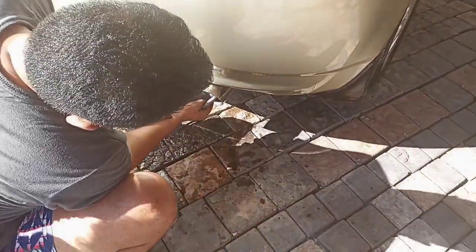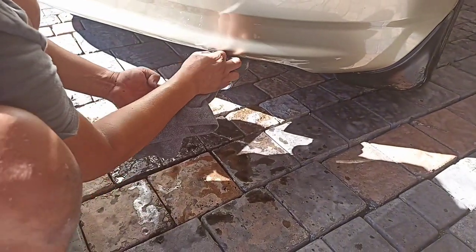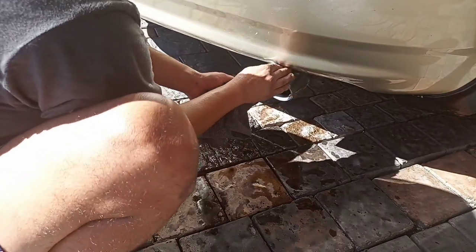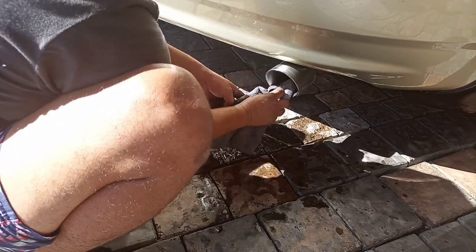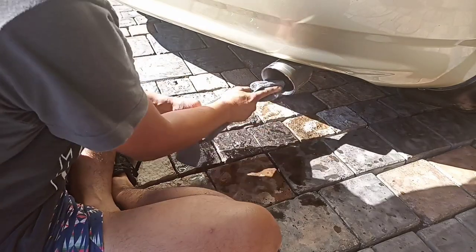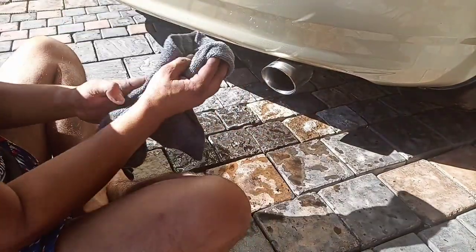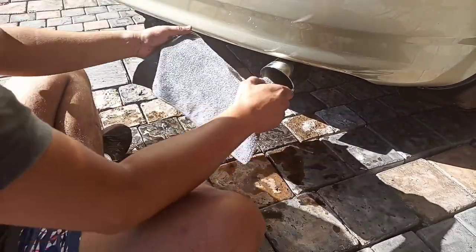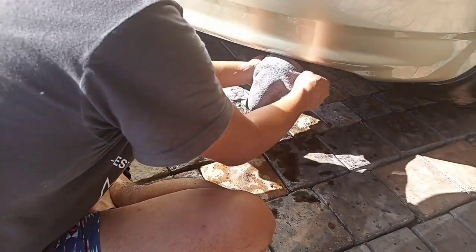So wash it, then clean the exhaust pipe with your different sandpapers. You take some Autosol, place it on the outside and on the inside, and give it a good polish. And then you take the gloss, clean inside, and you pick up the gloss and put the gloss inside for that finish.